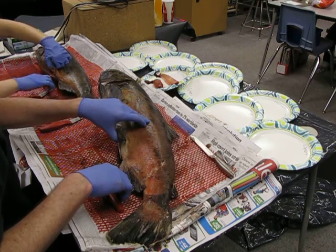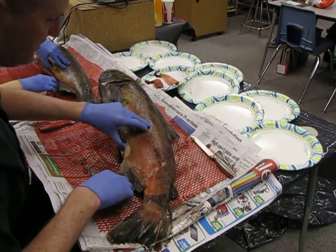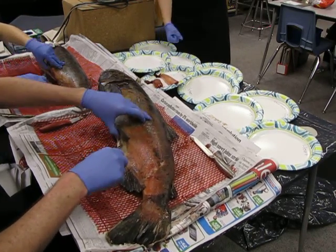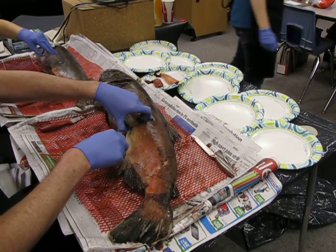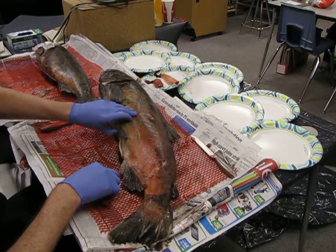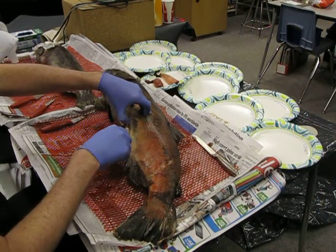5, 4, 3, 2 males. 2, 1. All right. We have 2 males. Perfect. We have 2 males today. So, we don't have any females. Let's talk about the external anatomy of a salmon.